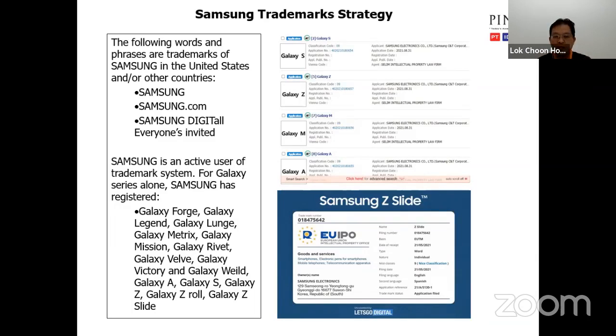But Samsung also actively filed trademarks for the product range brand. For example, if you take Galaxy alone, Samsung filed so many series brands like Samsung A, Samsung S, Samsung Z, Samsung Z Row, Samsung Z Slide. For every product series, Samsung filed a trademark registration for defensive reasons. They don't want that one day someone registers the word Z for one reason or another, manages to get Z, and counter sues Samsung. So Samsung just went for Galaxy Z.